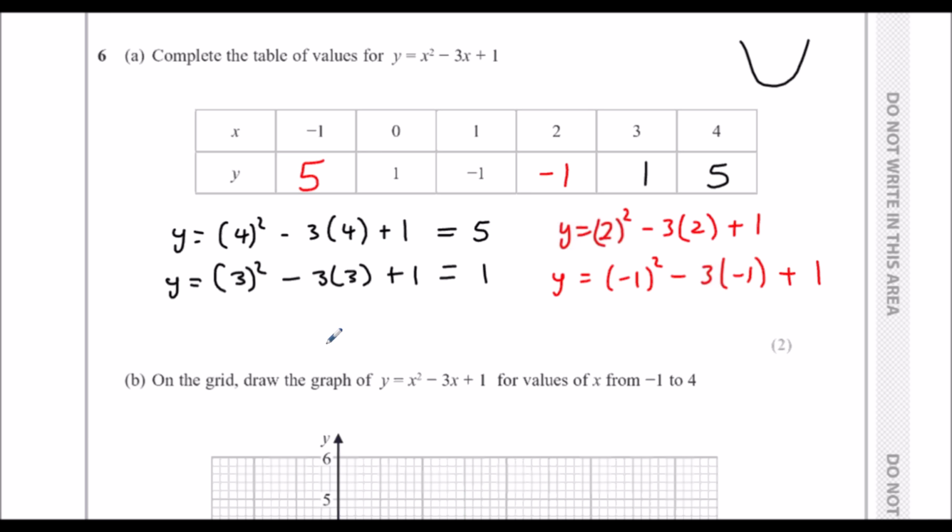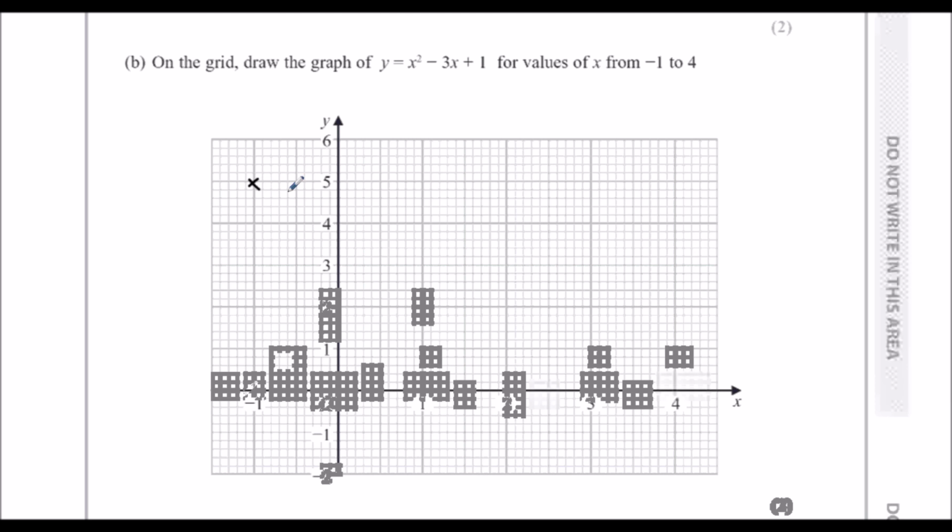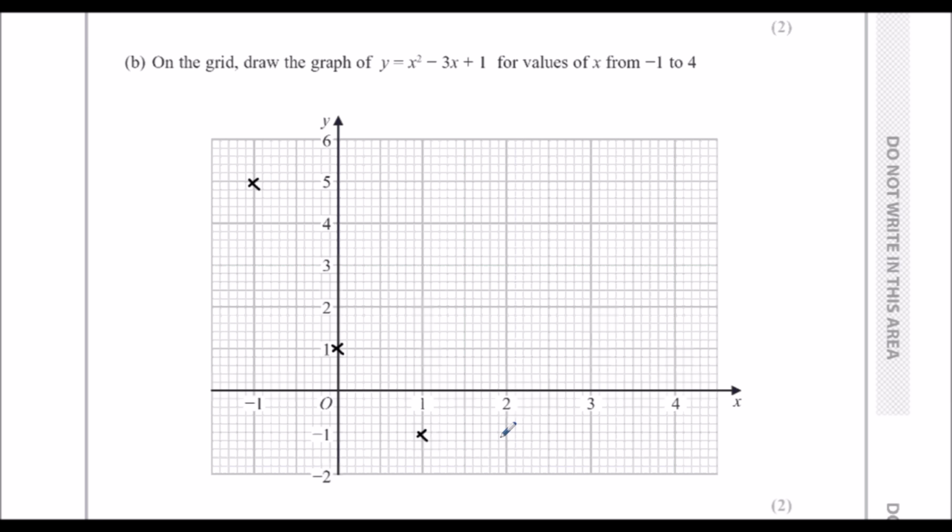Part B says on the grid, draw the graph. And it's for these values up here, the same graph, y equals x squared minus 3x plus 1, from negative 1 to 4 for x, and they are the ones we've worked out. So we've got negative 1, 5. 0, 1. 1, negative 1. 2, negative 1. 3, 1. And 4, 5. And we want to join them up with a smooth curve. So not straight lines, it needs to be a curved graph.